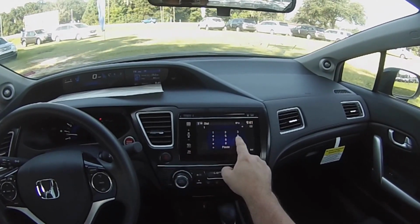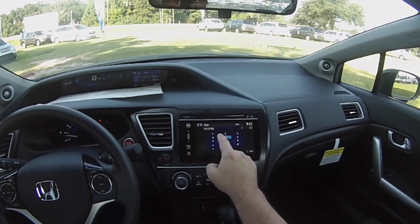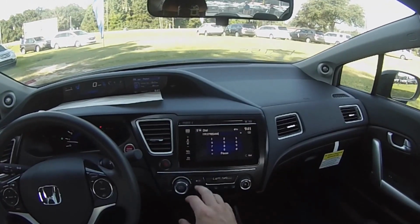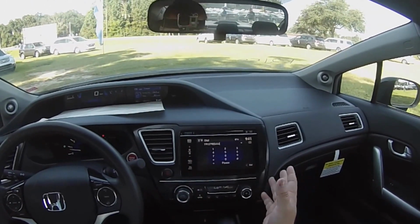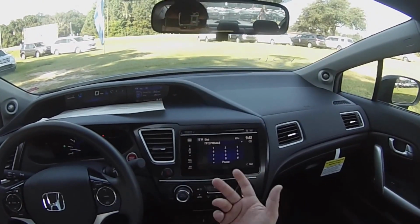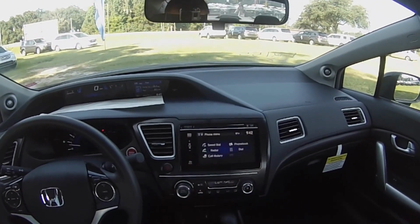I can dial right from the actual keypad right here. So I could have just went in 19127905444 if I wanted to. Real simple. So you don't have to use the phone. It's whichever way you want to go. I just find it easier to use the phone to place the call, unless it's somebody that I already have stored in my phone. So I'll hit back.